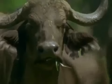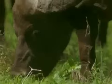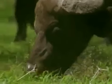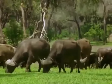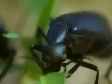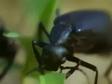During the rains, herds of buffalo migrate into Mana for the good grazing. For a time, the tender leaves seem to be on everyone's menu. Even insects, like these beetles, join in the feast.